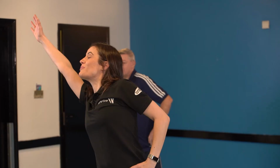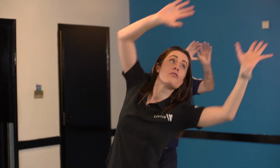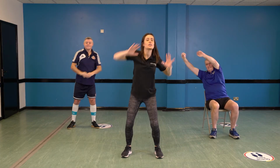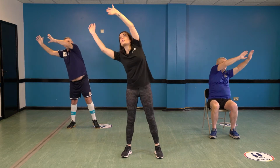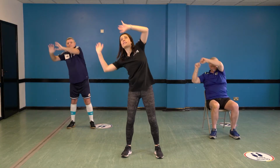Excellent. 2 more. Now let's join in with the other hand. So we're going to reach with both hands, reach with both hands, bend the knees slightly in the middle. So we're getting a really good stretch from one side and the other. Now if you're starting to find this is getting a little bit difficult, just bring that down to one hand or make those moves a little bit smaller. Let's do 2 more of those.